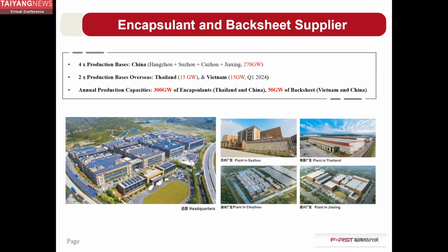Now we have 4 production bases in China. The total capacity is 270 gigawatts. And we have 2 production bases overseas in Thailand and Vietnam. So our annual production capacity is 300 gigawatts for encapsulants and 50 gigawatts for backsheets. Production bases are in Vietnam and China.